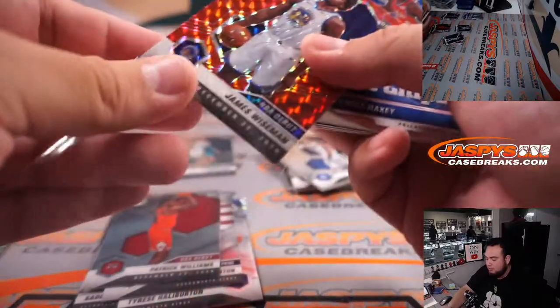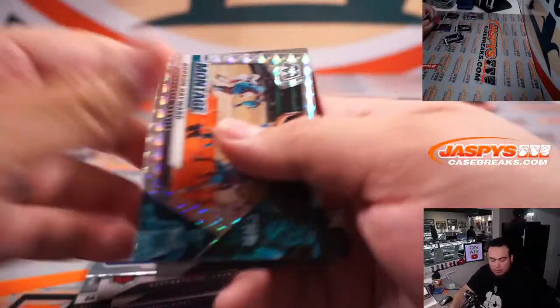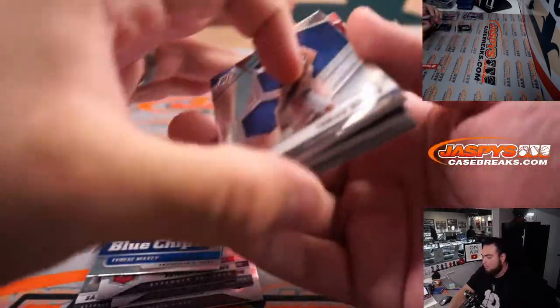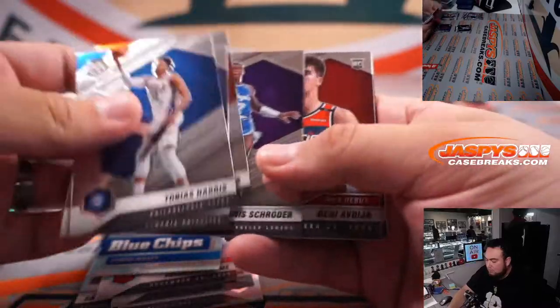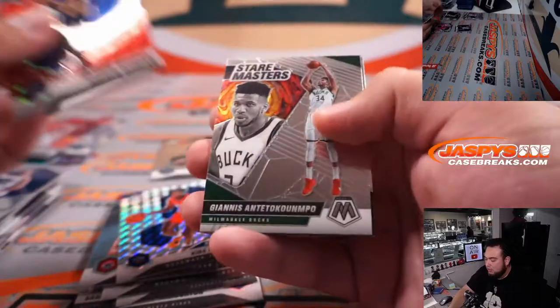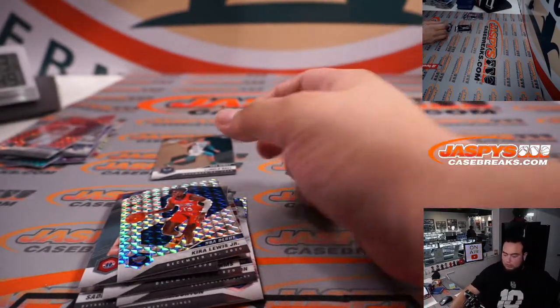NBA debut. Maxi. We got... Danny Adija, Kira Lewis, Wiggins, and SGA. Alrighty, guys.